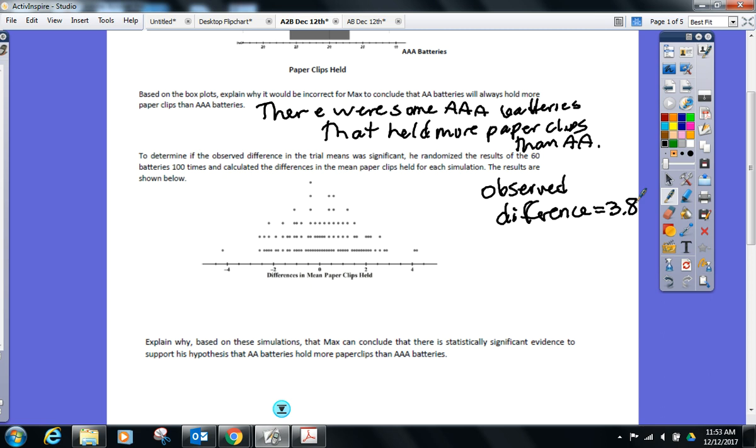What we need to find is, did they hold more because it has more electromagnetism? How about that word? Or just by random chance? Why was that 3.8 as high as it was? Was it by random chance, or do they actually hold more? So we did the simulation 100 times. Here's your dot plot. Locate 3.8 for me, please, on your dot plot. Here's how we find out if 3.8 is significant or not.